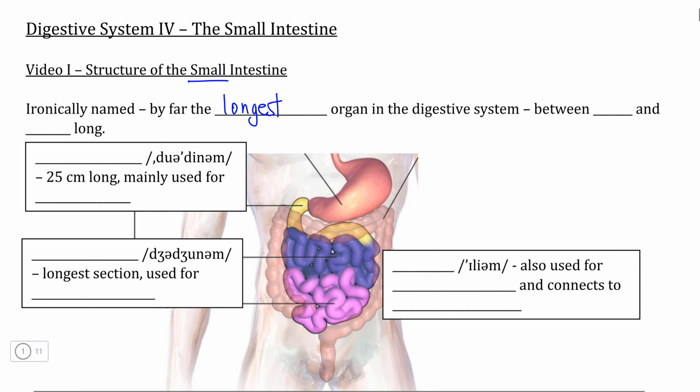Generally, the digestive system is between 26 and 30 feet long, depending on your height, which is approximately between 9 and 10 meters, and over half of that, so between 5 meters and 6 meters long, is the length of your small intestine, representing over half of the total length of the digestive system. And over this series of videos, we're going to look at why exactly that is the case.